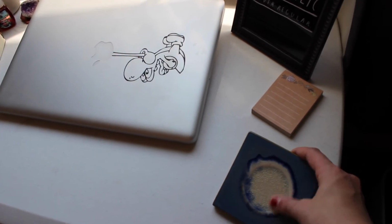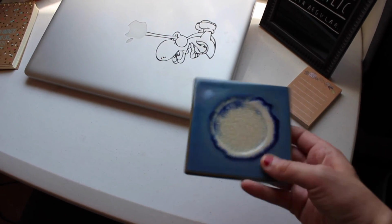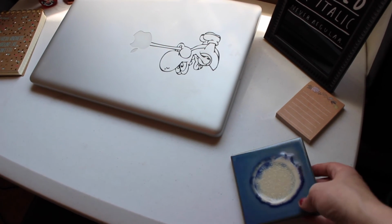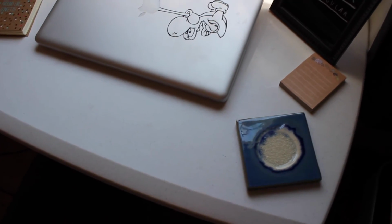And then this coaster is from Earthbound Trading Co. It's kind of like a rock, I think they call it a gate. I really like that. I keep my water here when I edit because sometimes I don't get up for like a few hours, you know.